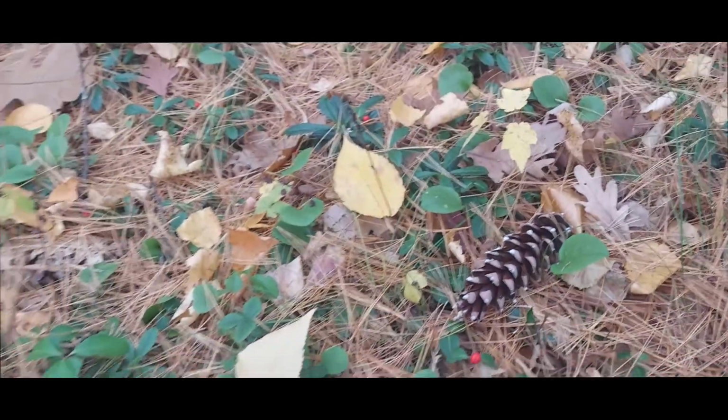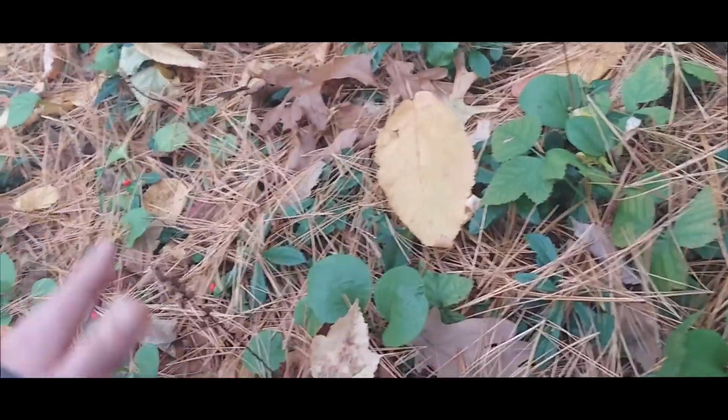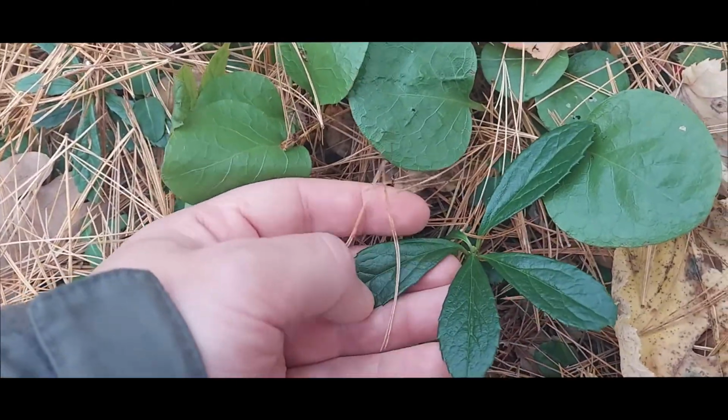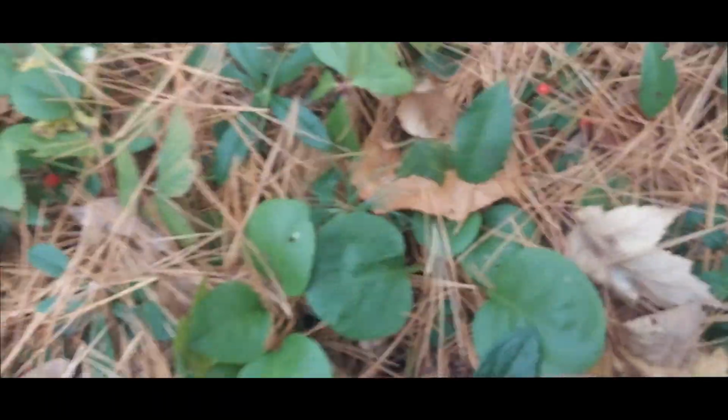But yeah, I love these guys. They're doing much better. I'm seeing more of these Pyrola here than I am Monotropa. Of course, I think this is another one of those ericaceous plants. I think this is a, oh god, I don't know. I'm not going to talk about it. I don't know this one.